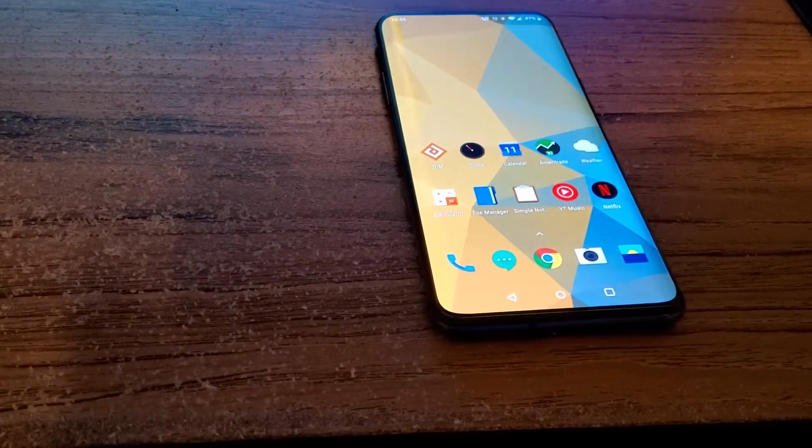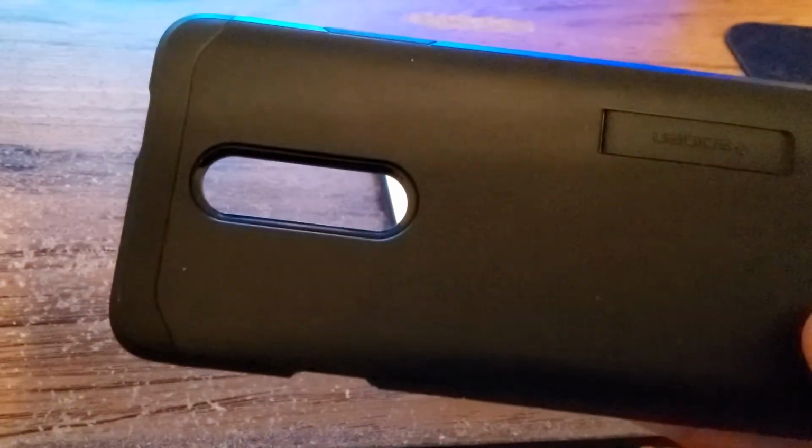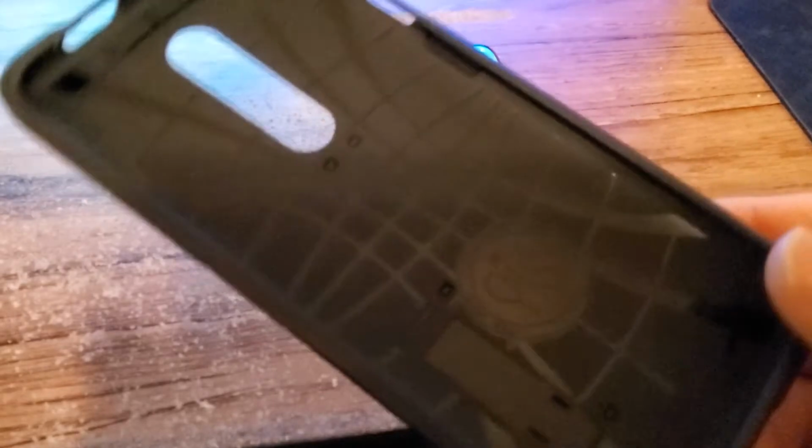Now, what do I think about this phone for the year? I took it out of its case. I normally always have it in a case. Right now, I just picked up this new case, which is Spigen, off of Amazon for like 15 bucks, because the case I had finally started wearing out a little bit and breaking along the seams.